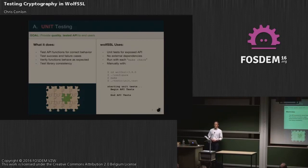So first up is unit testing. The goal of unit testing for us is to provide a quality tested API to our end users. Unit testing aims to test the most granular function, and for us in a library, that granularity is an API function. We have unit tests for our SSL layer and crypto. We wrote our own test framework that doesn't have any external dependencies on a third-party package, so it's more portable across platforms. And it's run somewhat automatically: every time the user runs make test or make check, we run, among other things, our unit tests.